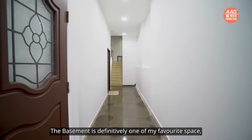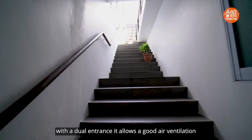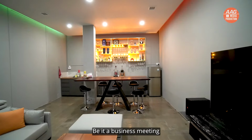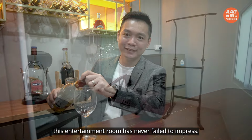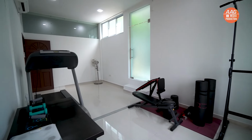The basement is definitely one of my favorite spaces. With a dual entrance, it allows good air ventilation and light into this private entertainment area. Be it a business meeting or a casual karaoke gathering with friends, this entertainment room never fails to impress. And imagine having your own gym room right over here.